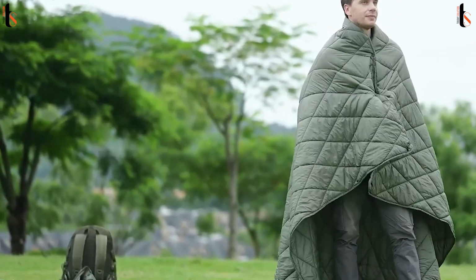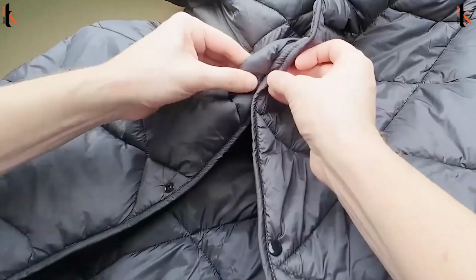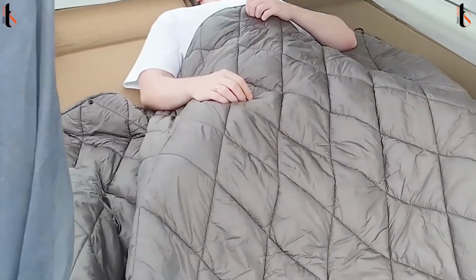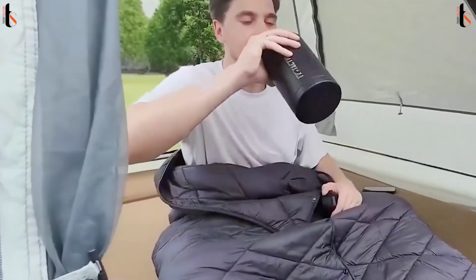The snap button system allows you to transform it into a cloak or connect multiple blankets into a 2-person sleeping bag. Corner loops secure it to the ground, making it perfect for picnics. Ideal for camping, hiking, and travel, this cozy and portable blanket is a must-have.